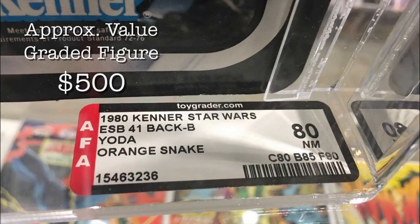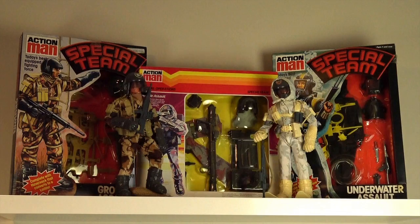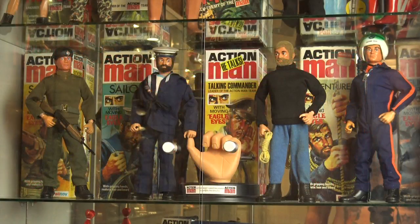Furthermore, if that carded figure is graded and cased by AFA or UKG, the price could even go as high as $500. Most of my Action Man collection consists of original vintage loose items, but I do like to collect a select few carded outfits, and I have a real passion for boxed figures, since the artwork reminds me of going into toy shops when I was a kid.